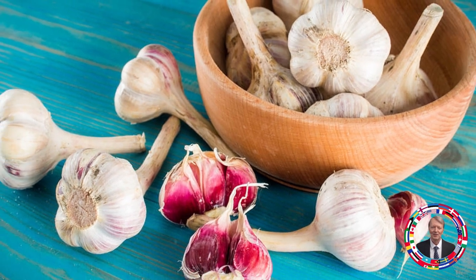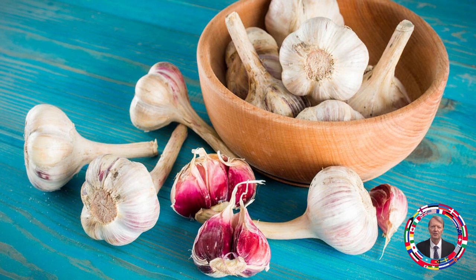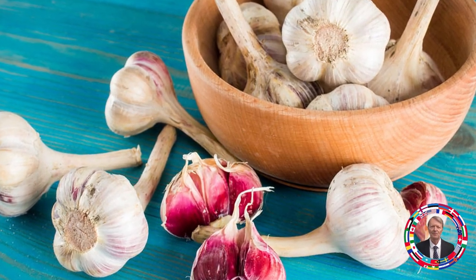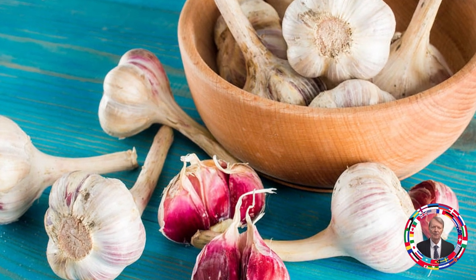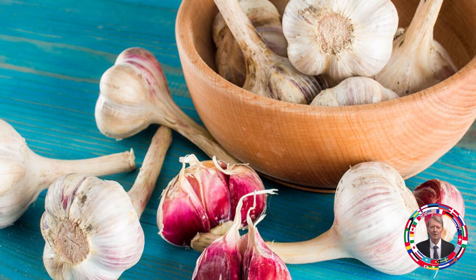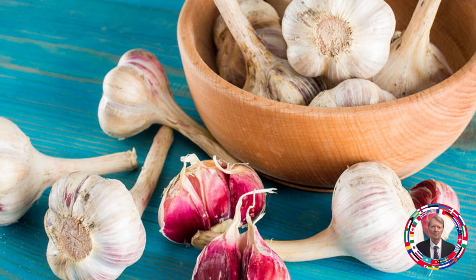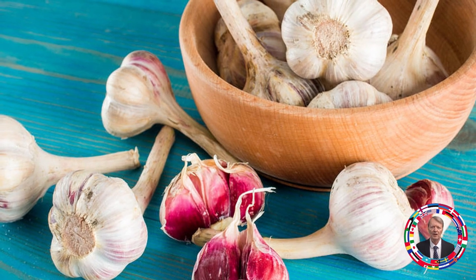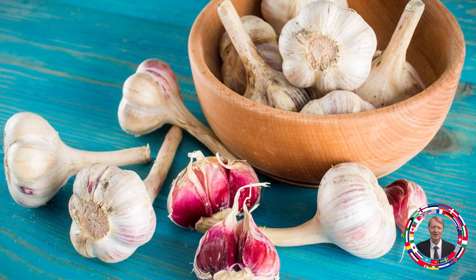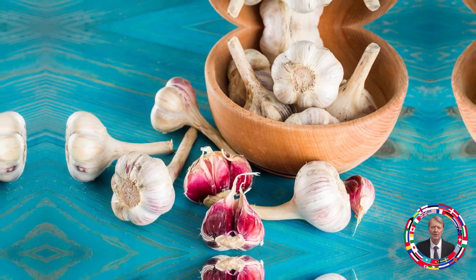Secret number 6, protection against coughs, colds, and flu. Garlic is a true ally in the fight against coughs, colds, and flu. Studies demonstrate its ability to fight these unpleasant conditions, reducing the likelihood of getting sick. Strengthening the immune system, water with garlic and honey, especially when consumed before bedtime, provides relief from coughs. During the changing seasons, when coughs and flu are common, garlic with its antiviral properties can be your trusted defender.